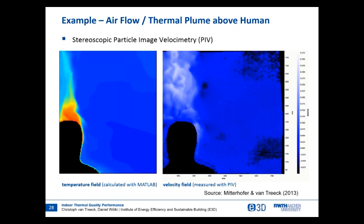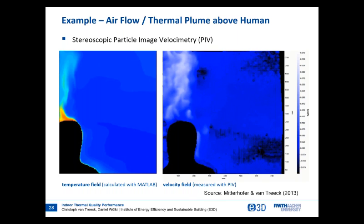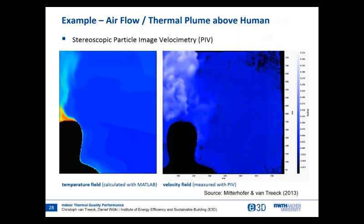The right frame shows the corresponding airflow velocity field, which has been measured by an advanced stereoscopic particle image velocimetry method in a lab. So I think this movie shows nicely the turbulent nature of the natural convection regime around the human body.